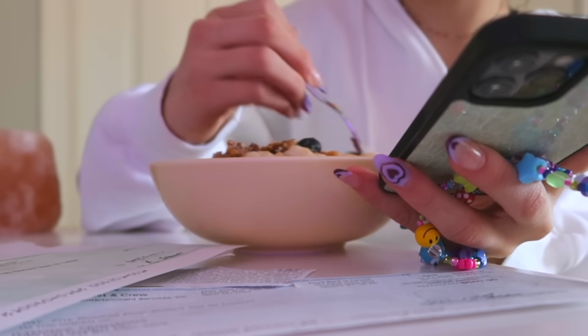Oats in general are very filling, so if you have a heavy day ahead of you, I highly recommend. And they're super easy to make. I'm gonna continue eating and I'll catch you guys later for lunch.